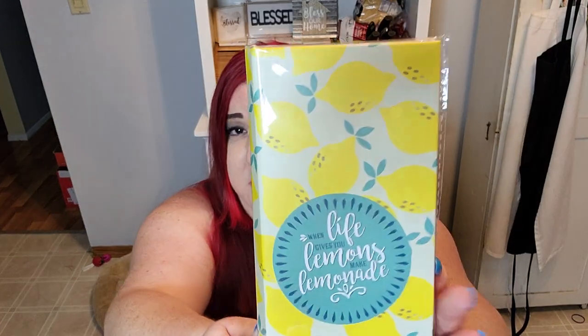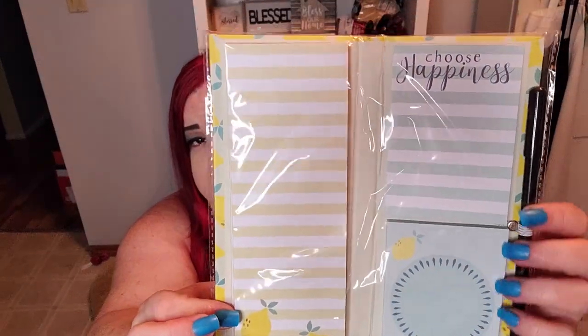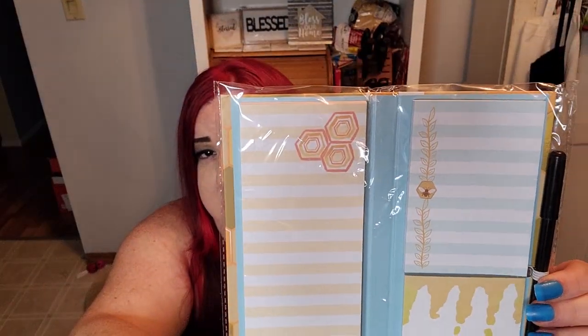They had some cute notebooks. They had this style of notebook last year, and I just really, really like these. I think these make such a nice gift. They definitely look like they cost more than $1.25. They're a nice hardcover binder. They have the pen on there, and when you open it up, it has the long notepad and then a couple of smaller notepads in there. So really cute with the lemons. And then they also had this one with the bee on it. Really cute. Again, it has the pen, and this is what the notes inside look like.